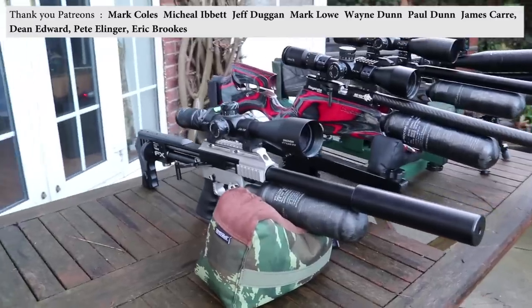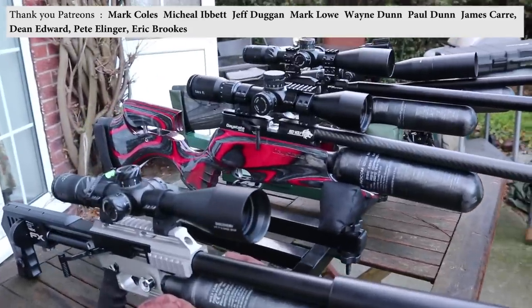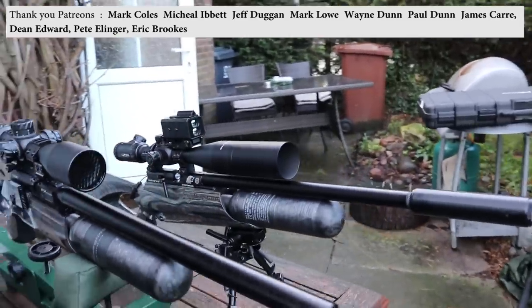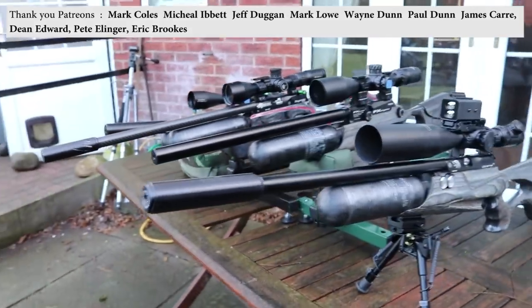Okay, so we're outside. We're going to have a bit of a fun shoot off. What we got is the latest FX Impact. We got the amazing Daystate Red Wolf. We also have the FX Crown. And we have the Daystate Wolverine R. Yeah, these are, as of 2018, probably the top four rifles that money can buy.